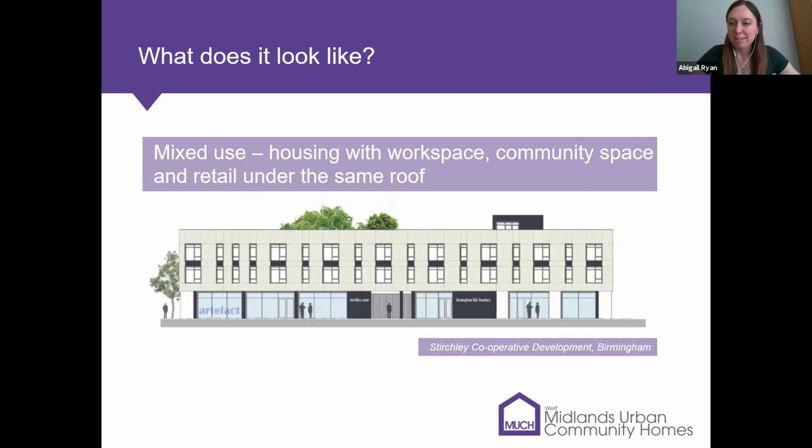And a final example from me for now, this drawing is from Sturchley Cooperative Development. Now this is a mixed living and working development that can be quite popular as well. So they're a group of local people in housing and worker co-ops. They're developing sustainable mixed use, 39 affordable flats, along with new retail units on the ground floor, and those are going to house cooperative businesses like a bakery and a bike foundry and an art gallery.